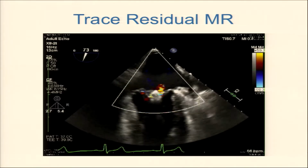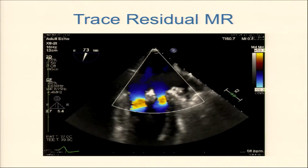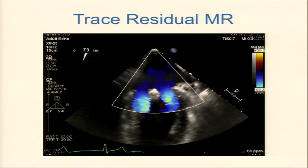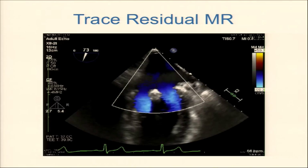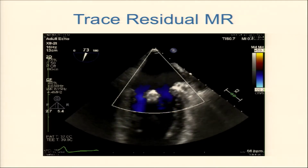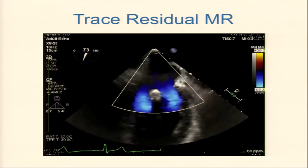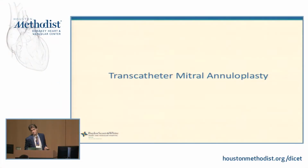And in so far, a 60-patient early feasibility study, I've just seen the results, but I'm not permitted to show them to you. 15% of the patients have this at the end, trace or none MR. This thing seems to be possibly better than the clip at just completely getting rid of MR. We won't know that until we do a randomized trial that's being planned.